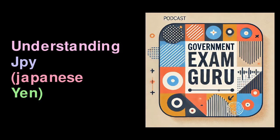Where to buy Japanese yen? The most reliable venues for purchasing Japanese yen include major national banks like Chase, Bank of America, or Wells Fargo. While airports often provide currency exchange services, the rates can be less favorable due to higher transaction fees.